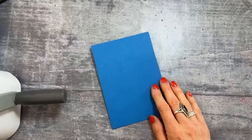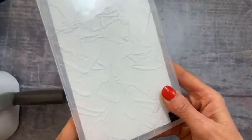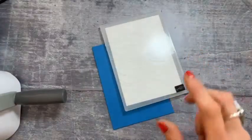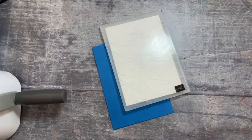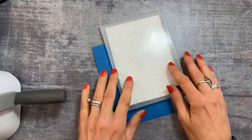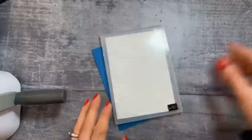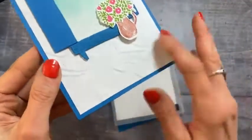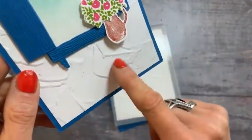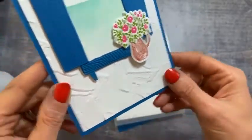And then I'm going to take this beautiful embossing folder. I'm just going to check the name of it because I have a feeling I'm going to call it the wrong name. Yes, I have that. It's Painted Texture 3D, which gives a lovely effect of, as you can see when it comes out, this kind of painted texture. So it looks to me like that sort of whitewash effect.